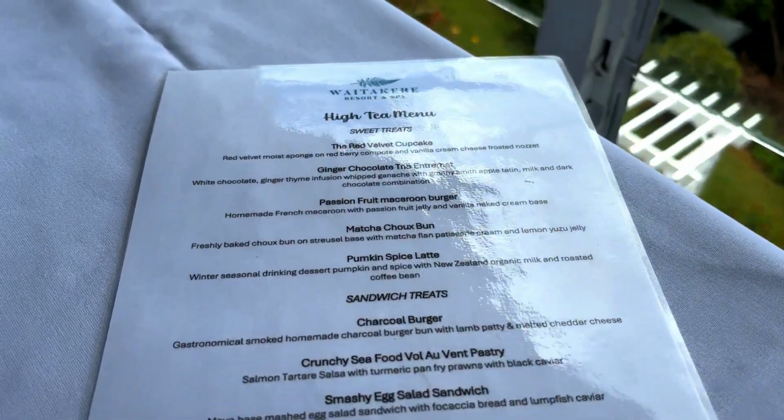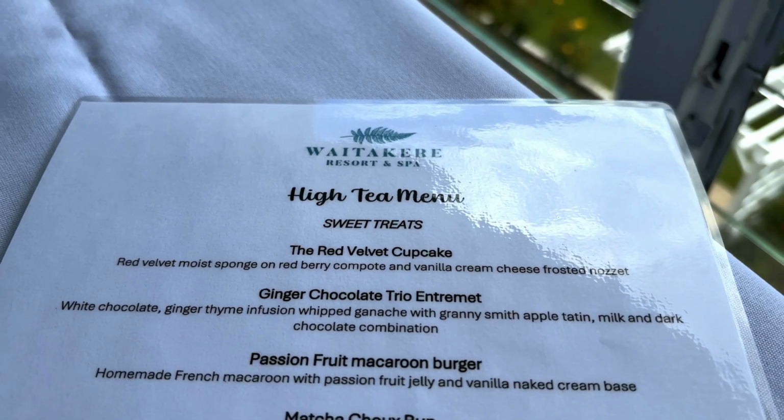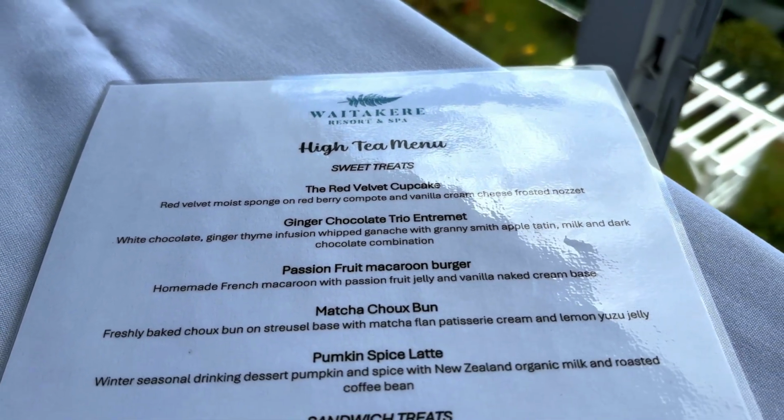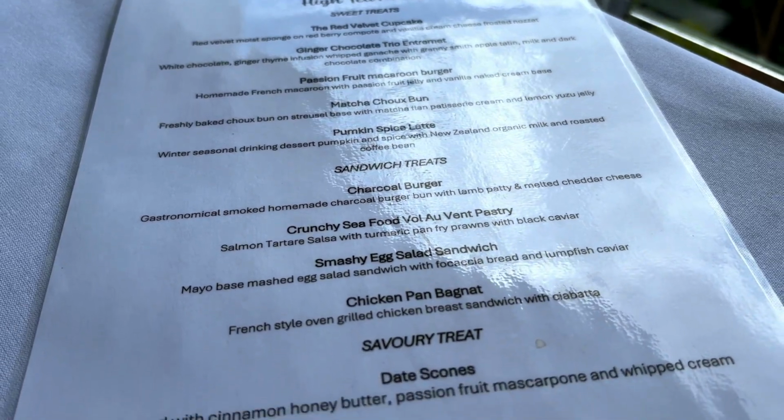So this is the high tea menu. It's divided up into the sweet treats and the savoury items, and it's quite an interesting mix, and I do like the idea of the date scones as well, and I think it's pretty reasonable for $52.